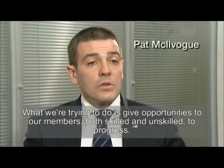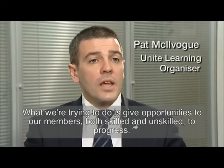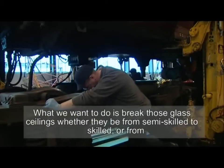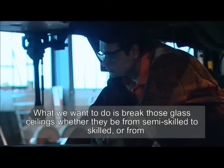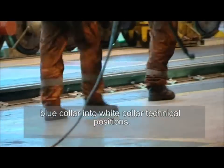What we're trying to do is give opportunities to our members, both skilled and unskilled, to progress. What we want to do is break the glass ceilings, whether it be from semi-skilled to skilled or from blue-collar into white-collar technical positions.